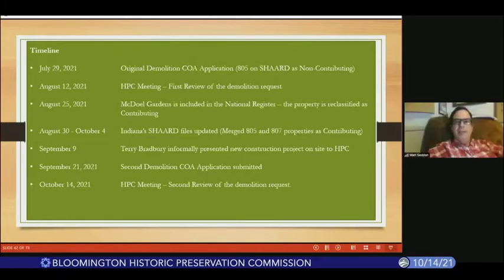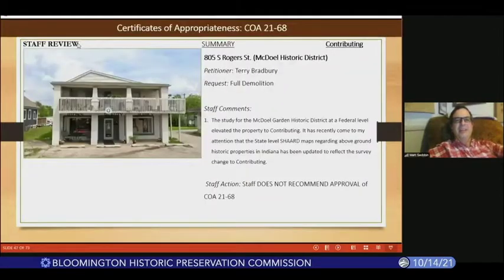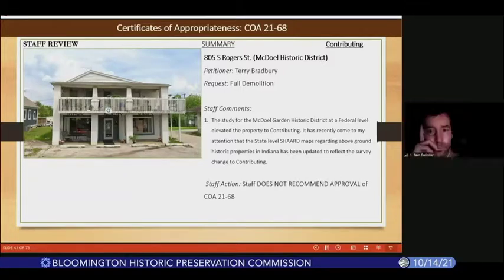I move that, could you put the number up again, Gloria? I'm sorry, I'm forgetting it. I move that we deny COA 21-68 with the understanding that we'll have a structural inspection, a site visit, and additional conversations about the project. And I'll stop there, because I actually think, though, that means we deny 21-69 as well, since that's going to be redone. But I'll stop at deny 21-68. Second.